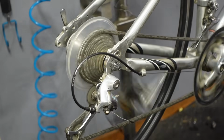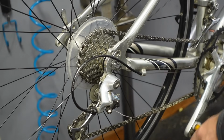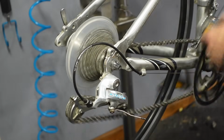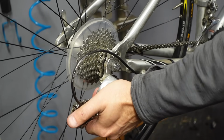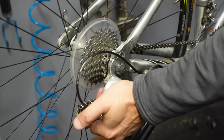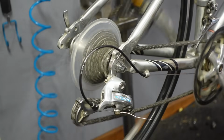Okay, so I've got the barrel adjusters here and on the down tube totally maxed out right now, and this cable's just a little tight. So I'm gonna grab this, and then I'm pushing on the cable in the down tube and really just kind of stretching it out. That should create some slack.